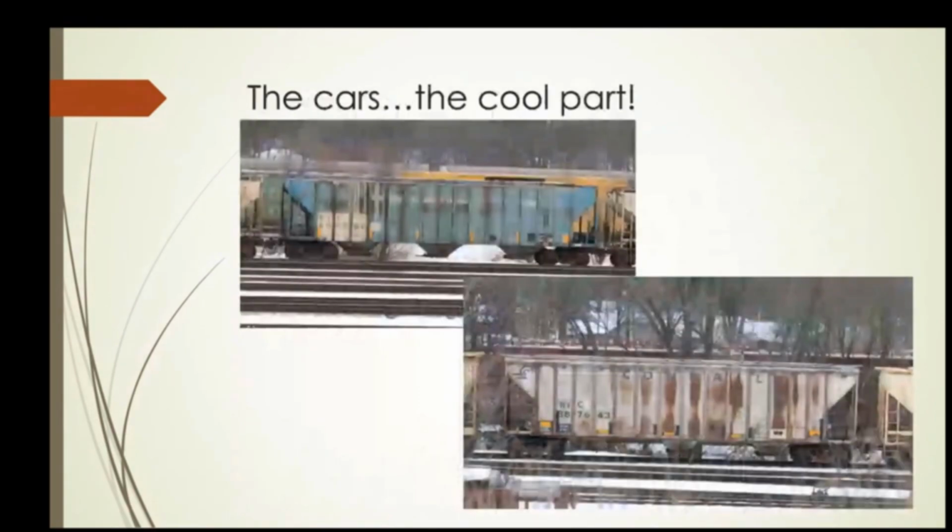But the thing I like about fertilizer cars is the sheer variety. When was the last time you saw a Penn Central car in service today? Still in Penn Central markings. This was last winter.